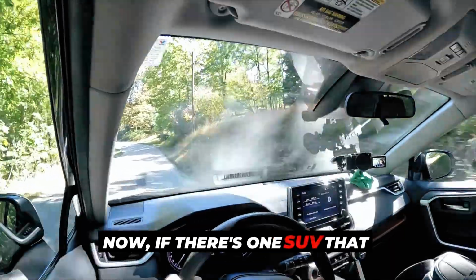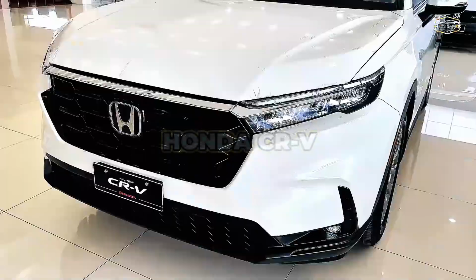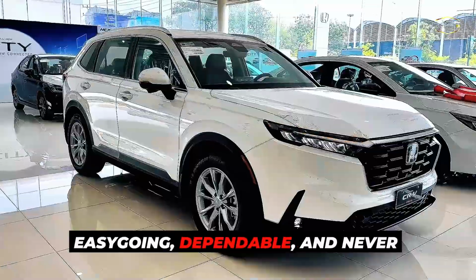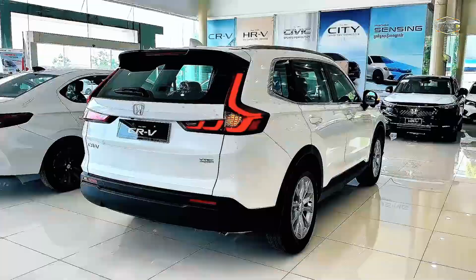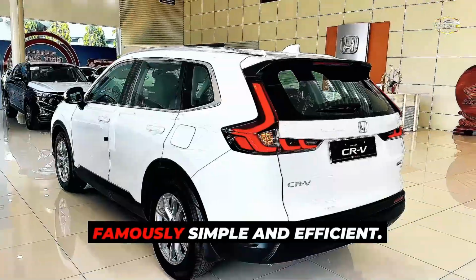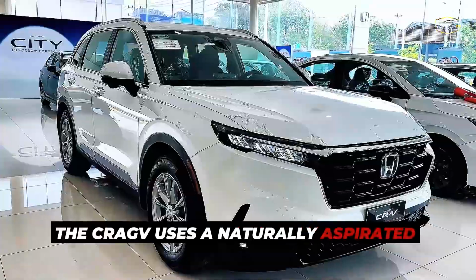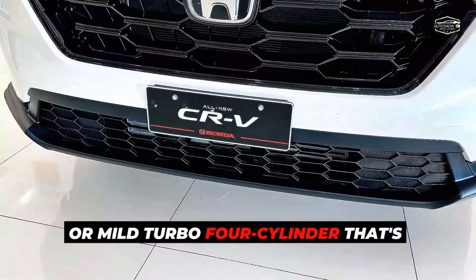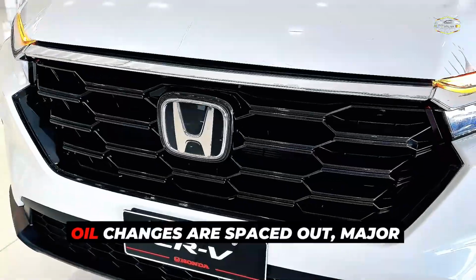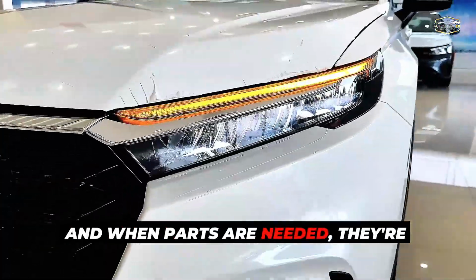Now, if there's one SUV that practically defines low maintenance, it's the Honda CR-V. This thing is like the golden retriever of the crossover world. Easygoing, dependable, and never causes a fuss. What makes it so cheap to run? For starters, Honda's engineering is famously simple and efficient. The CR-V uses a naturally aspirated or mild turbo 4-cylinder that's been around long enough to have nearly every quirk figured out. Oil changes are spaced out, major service intervals are long, and when parts are needed, they're easy to find and usually inexpensive.